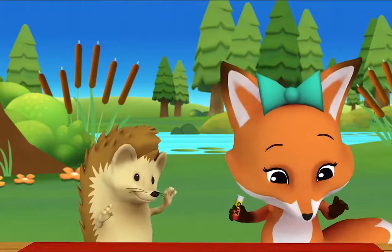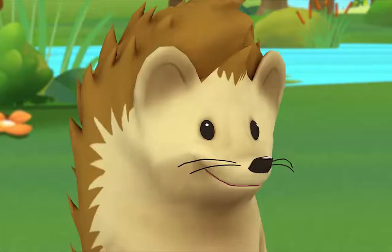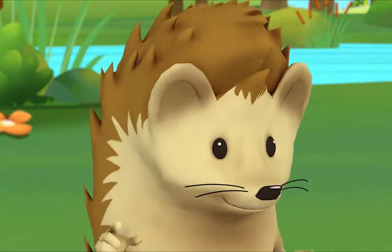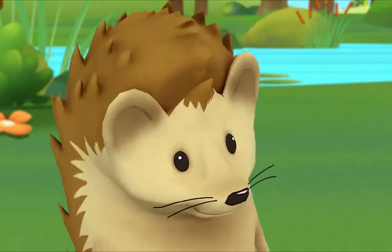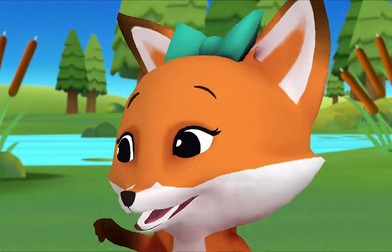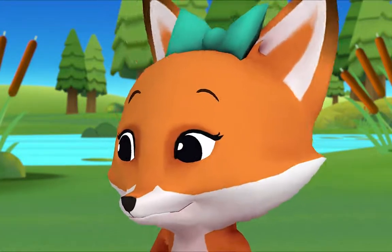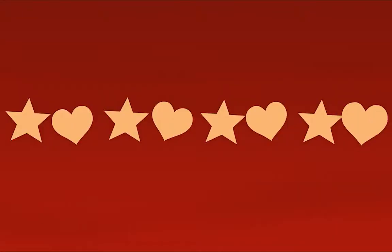Hi, Fox. What are you doing? I'm making patterns. Ooh, patterns? Goody! What are patterns? They're designs that repeat. Look! Star, heart. Star, heart. Star, heart, star. What comes next? I'm not sure. A heart.